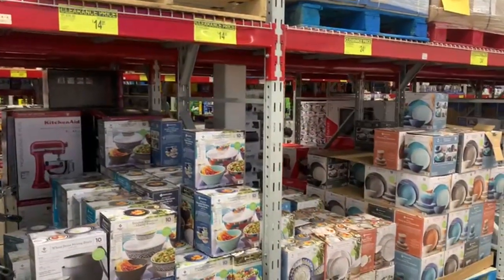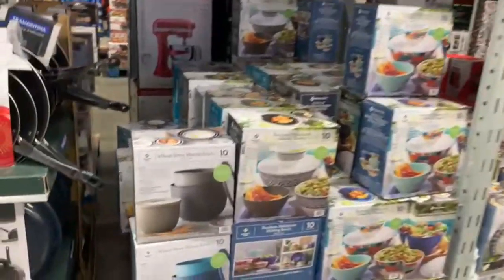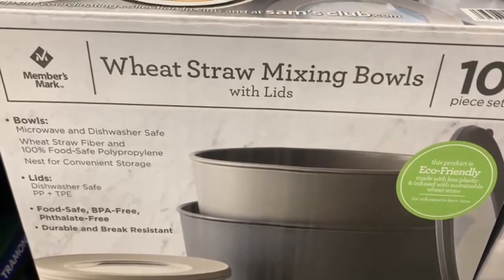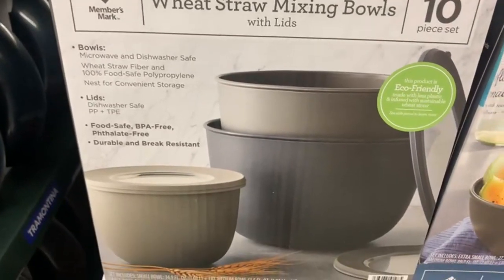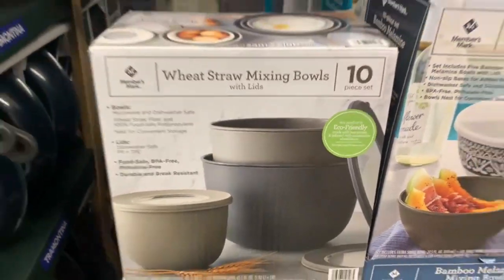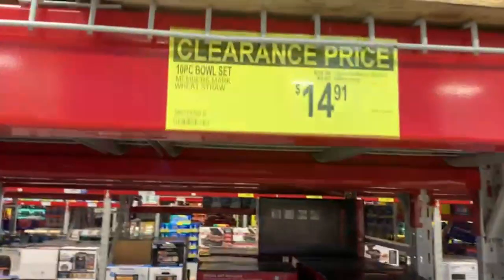And here we have a huge section of clearance. So let me go ahead and show you guys here very quickly. This one is the wheat straw mixing bowls. These ones do come with lids. It's a 10 piece from the Member's Mark. Now these bowls are microwave and dishwasher safe. So let's go ahead and look at this price.